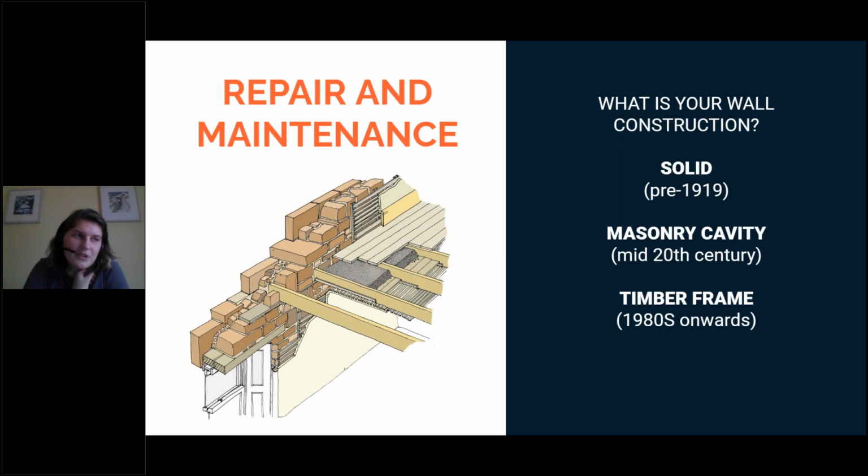And Under One Roof, which is a really good charity in Glasgow, recommends getting a professional survey once every 5 years. And also you can do DIY surveys in between that time as well, and they have a really good resource for doing a DIY survey, with a list that you can tick off things to check, so that you can see what condition your home is in, and make sure that you can fix things well in advance of them becoming problems. So yeah.